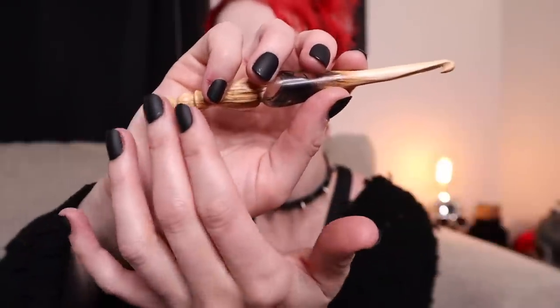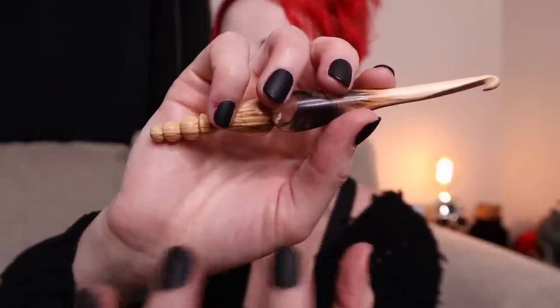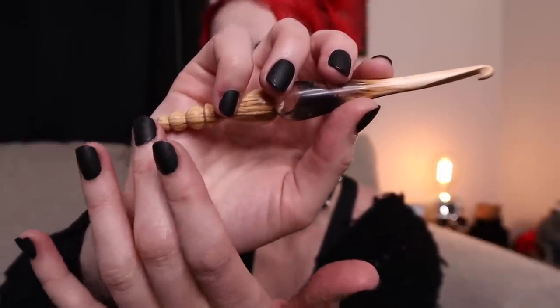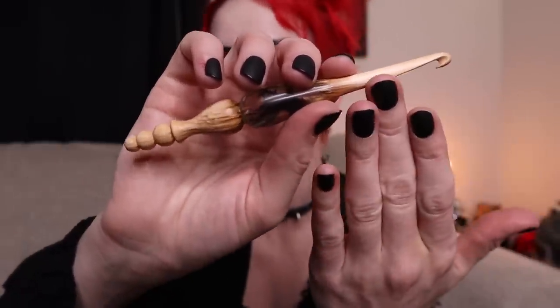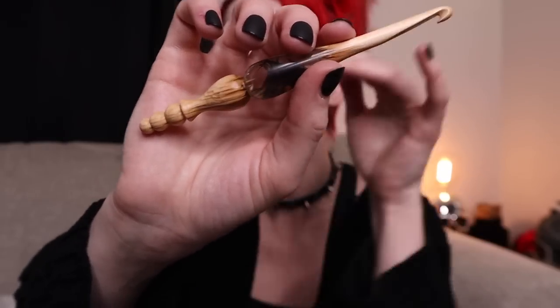The handle of this I find to be incredibly nice to work with. When I use it, it rests right here, and that's why I enjoy that on the bottom, there's a little bit more of a decorative piece. It doesn't just finish off like a traditional hook does. This feels really nice on your hand since it is incredibly smooth, sanded down. It's not gonna irritate your hand when you're working with it for an extended amount of time. So freaking gorgeous. Which means this one is going to be the red swirl.